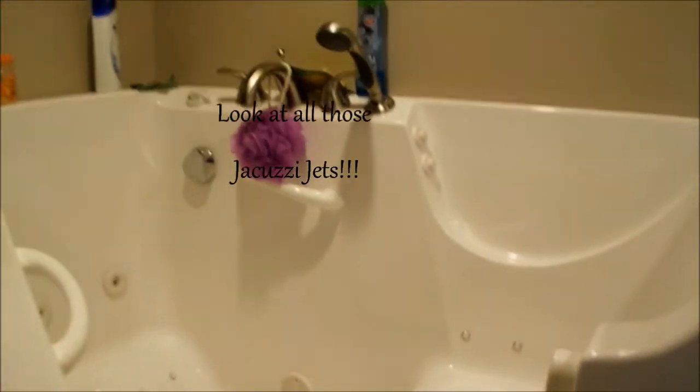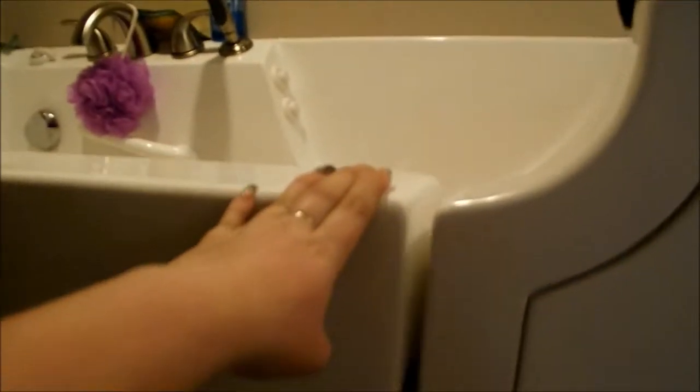So this is the other half of the bathroom, so there's just the toilet. And that is my walk-in tub. So, looks like that. And I guess I can show you the inside. So, you just pull this little lever, and then you just open the door. And there's the tub. Nothing too special.